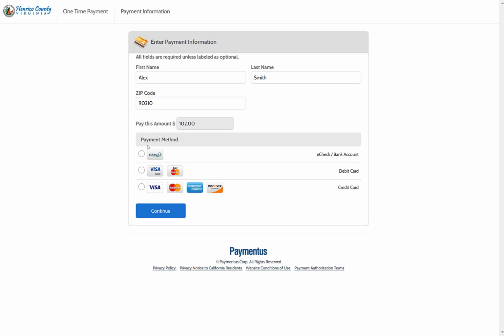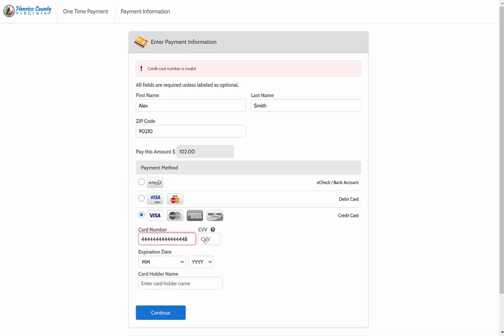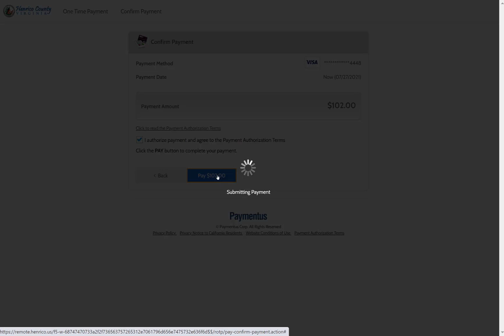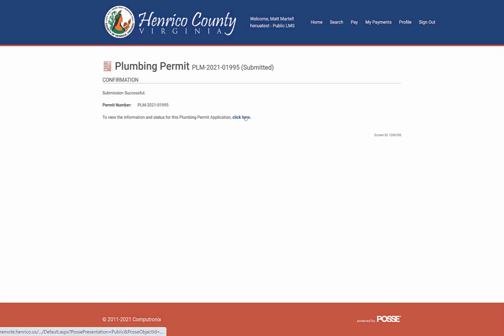This will transfer you to the Henrico County Build Henrico Application Payment Gateway. Follow the on-screen instructions to make your payment. Electronic check, credit card, and debit card are accepted forms of payment. Once payment has been completed, click here to be transferred back to Build Henrico. This confirmation screen shows when your permit has been successfully submitted. Remember, you don't have your permit yet. Your application will now be reviewed by county staff.